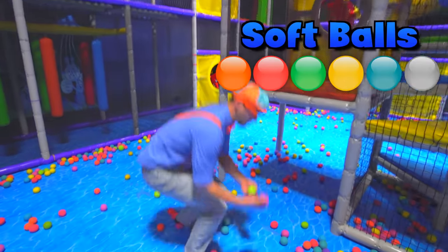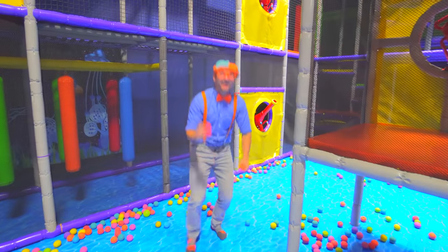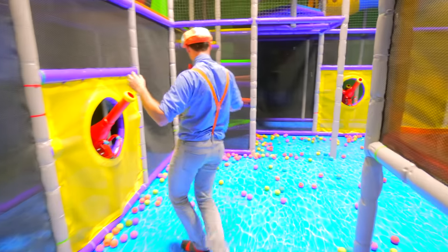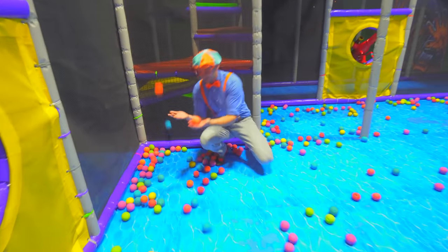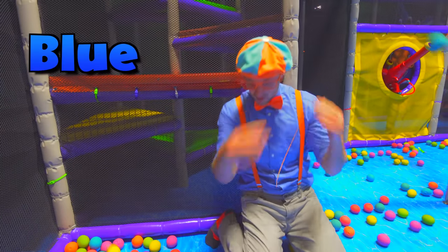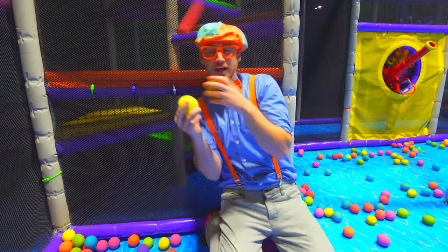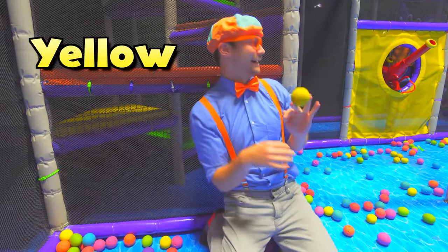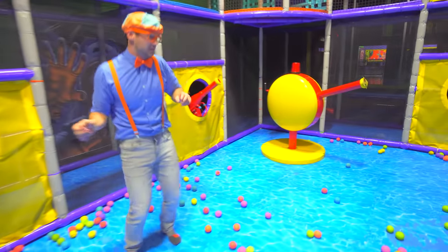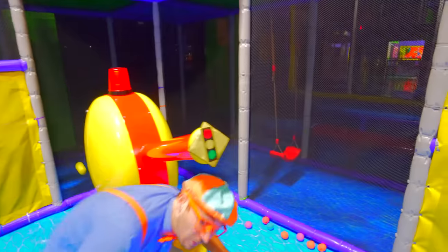Soft balls where people throw them at you, like you, watch out! And Dee Dee's behind you, actually. Whoa! Wow! Look at all these balls! Purple balls, blue balls, green balls, yellow balls! Let's keep going! You have to dodge the balls. Whoa! Look at this!